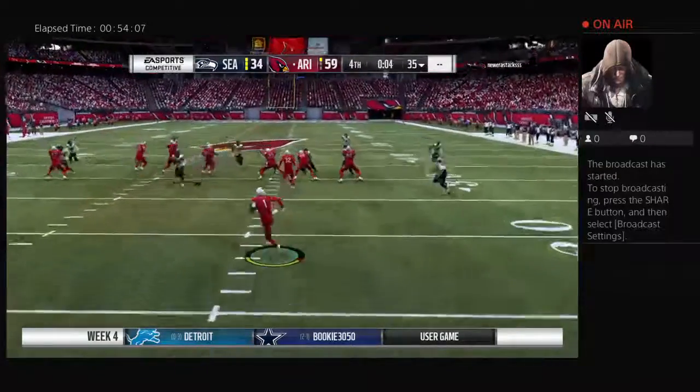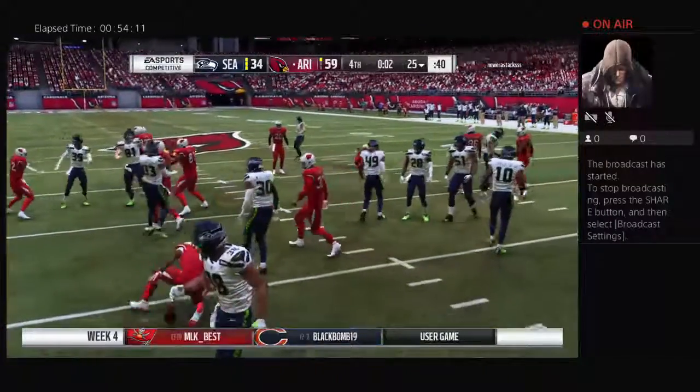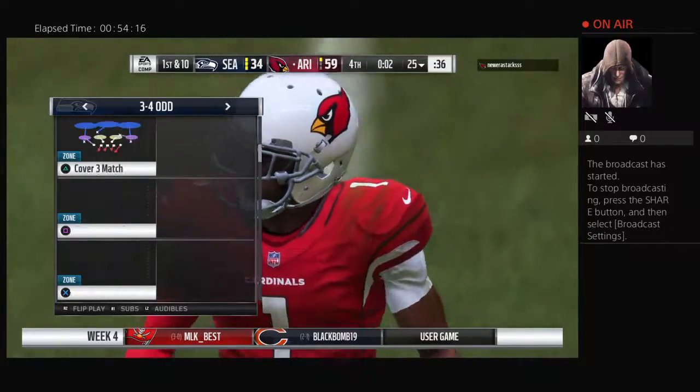Here comes Nelson. And not a bad return here. He gets it out to the 25-yard line. The Cardinal offense here ready to take over.